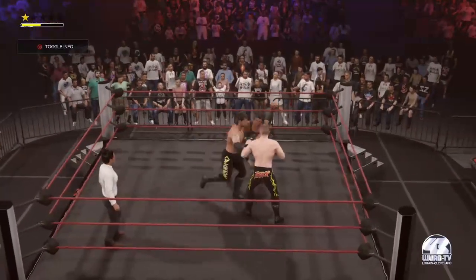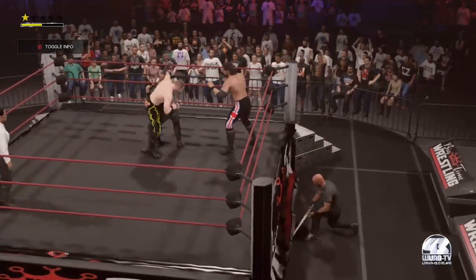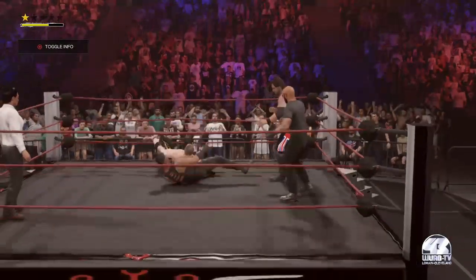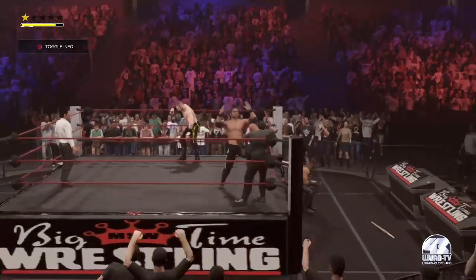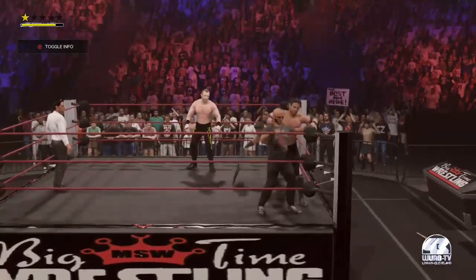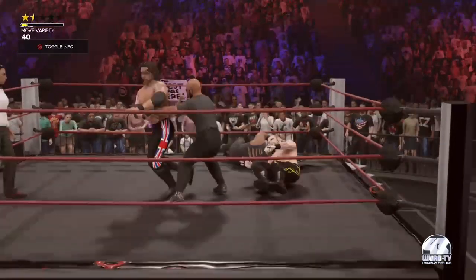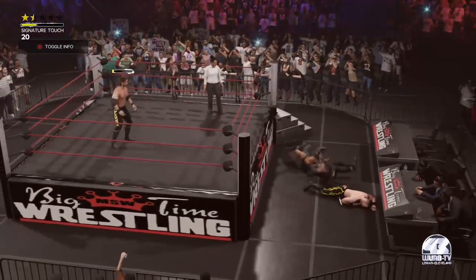Kanemaru, he's like a speedy little rat. I'll tell you that much right now. He's got the abdominal stretch. Look at Sanders already going to work to see if they can find a weak point, or make a weak point on your opponent. Beautiful shin breaker into a back suplex by Sanders on Kanemaru.